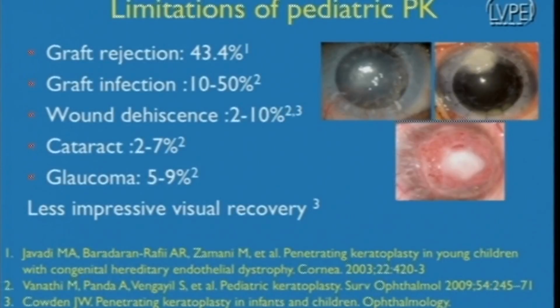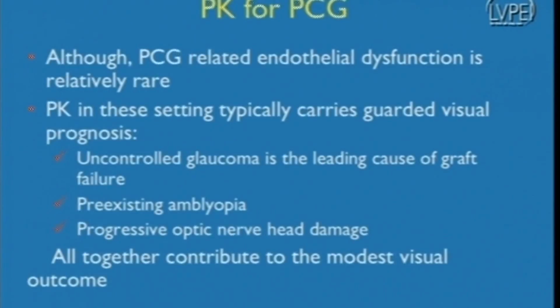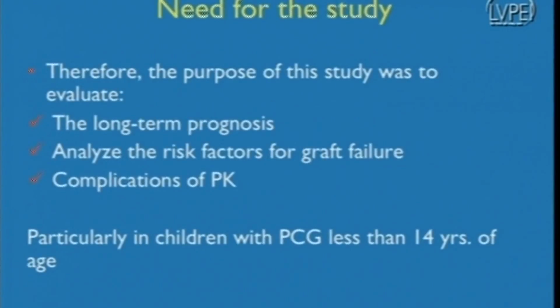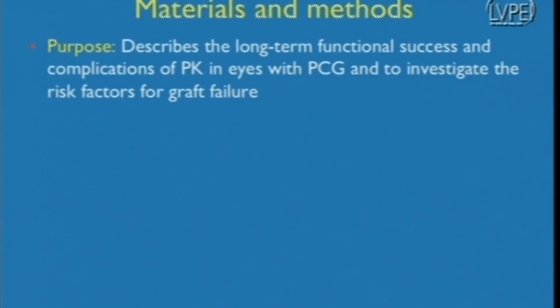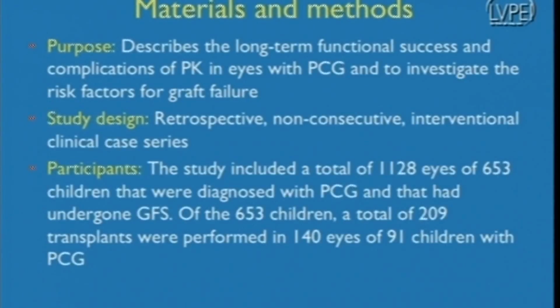In the long run, this succumbs to infection, rejection, and trauma in these younger children, and any repeat intervention for a cataract or a glaucoma can also impair long-term outcome. And repeat intervention seems to be very poor here. With this background, since we know PCG is one of the poorer indications for pediatric transplantation, with that intent, we aim to see what is the actual benefit of doing a PK, particularly in a PCG.